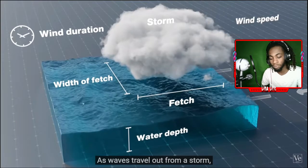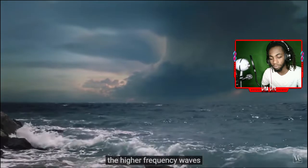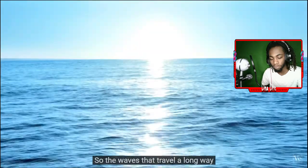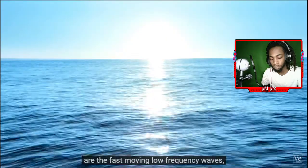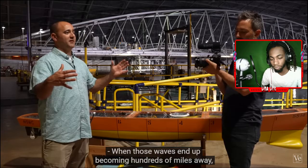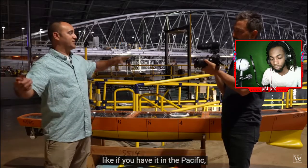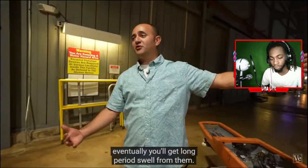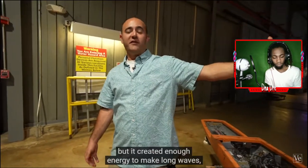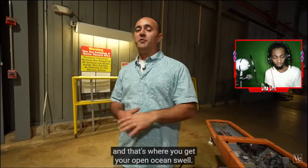As waves travel out from a storm, the higher frequency waves dissipate their energy more quickly. So the waves that travel a long way are the fast-moving, low-frequency waves, which are called swell. When those waves end up hundreds of miles away, like if you have it in the Pacific, eventually you'll get long period swell from them. So you're no longer near the storm, but it created enough energy to make long waves, and that's where you get your open ocean swell.